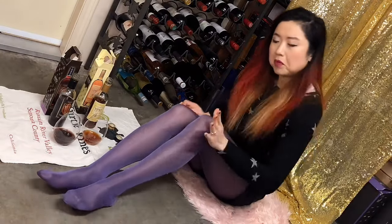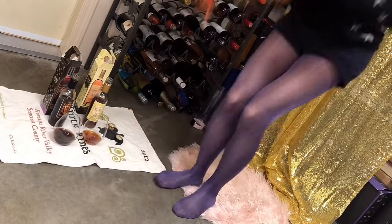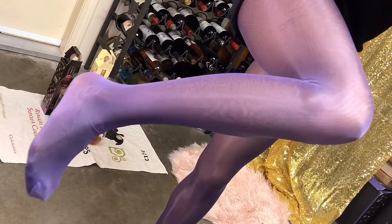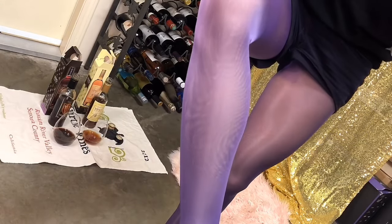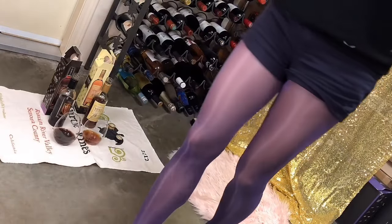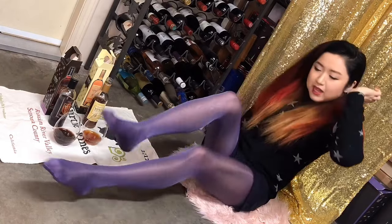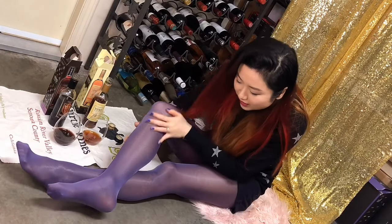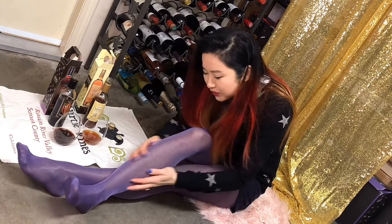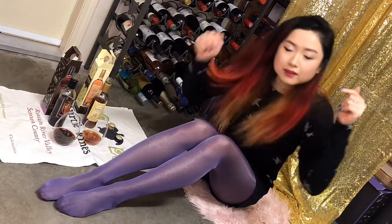Okay, so that's that. Let me show you a closer look. Can you see the crazy pattern that's going on here? Pretty cool, right? Crazy. And every movement I do, it will change because the two layers are moving. Okay, so that's the pantyhose. Pretty cool. I really like how it looks, and I think it's quite something special, the layering. Do you like it? Let me know down below.